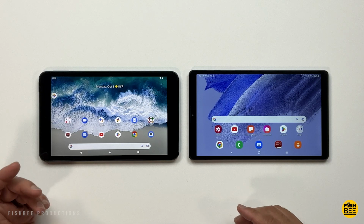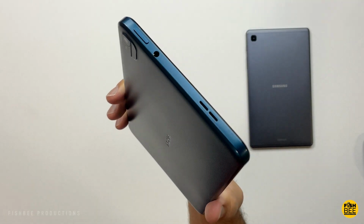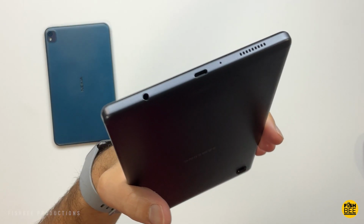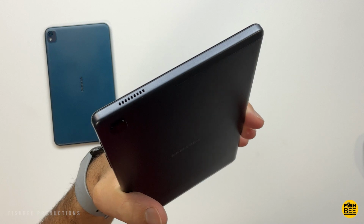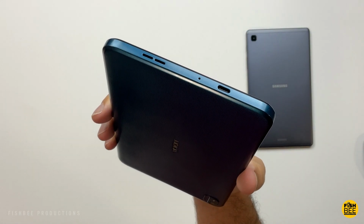Nice thing is you get a headphone jack on both tablets, something you're not going to get with higher end tablets anymore, so not sure how much longer you're going to see those on budget devices. These aren't going to be the best speakers out there, but at least you get a speaker on each side for both tablets. To me, it feels like the speakers on the A7 Lite are a little bit louder. Here's a quick sample of each just to give you an idea of what they sound like.